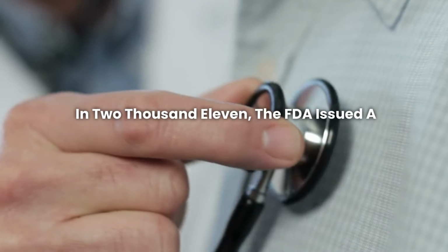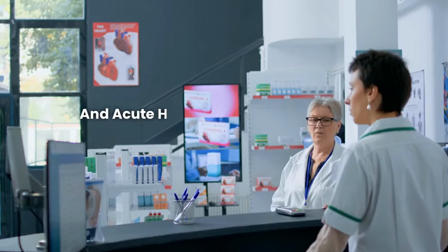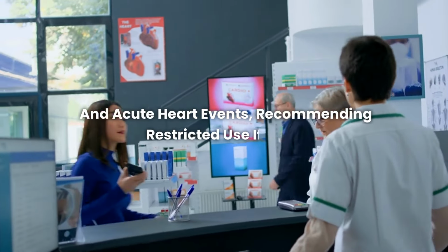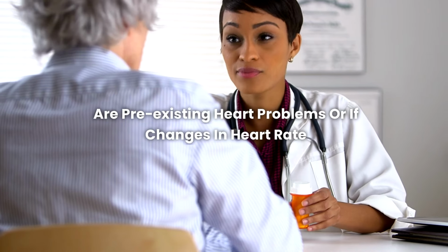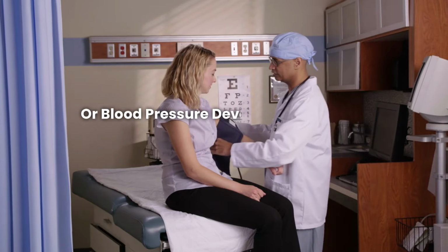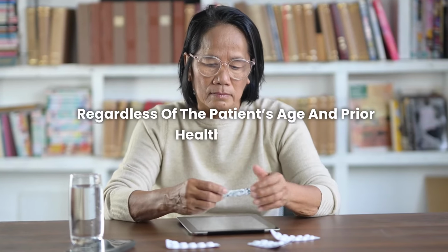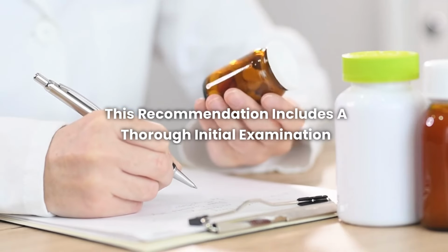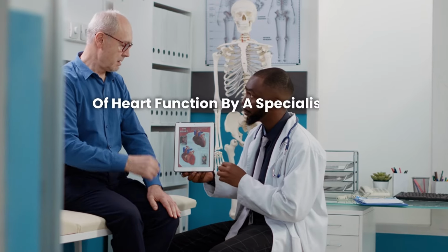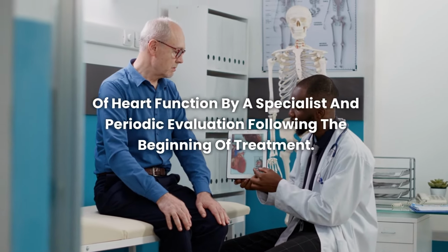In 2011, the FDA issued a warning on the use of these medications and acute heart events, recommending restricted use if there are pre-existing heart problems or if changes in heart rate or blood pressure develop after starting treatment. Regardless of the patient's age and prior health status, this recommendation includes a thorough initial examination of heart function by a specialist and periodic evaluation following the beginning of treatment.